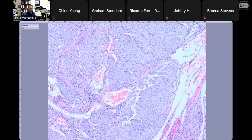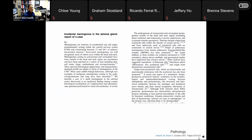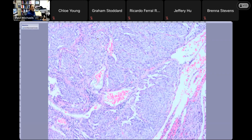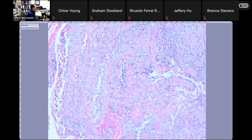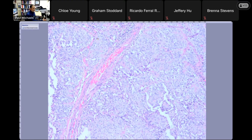When I did the search, there was this, which wasn't even an article. It's a letter in Pathology from 2007 talking about incidental meningioma of the adrenal gland. Now, you can get metastatic meningiomas, but those are not that common. This is a primary meningioma. Usually primary meningiomas outside of the CNS are in the head and neck area. This is obviously nowhere near the head and neck.